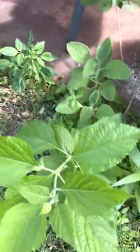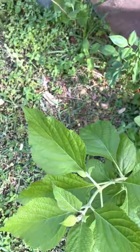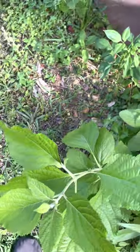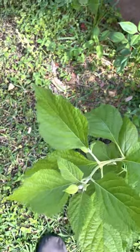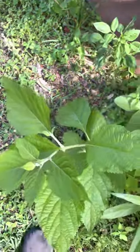It has a mosquito repellent. You can use the leaves and basically make a tea, and then make a reduction from the tea and mix it with either rubbing alcohol or aloe vera gel and use it as a mosquito repellent.